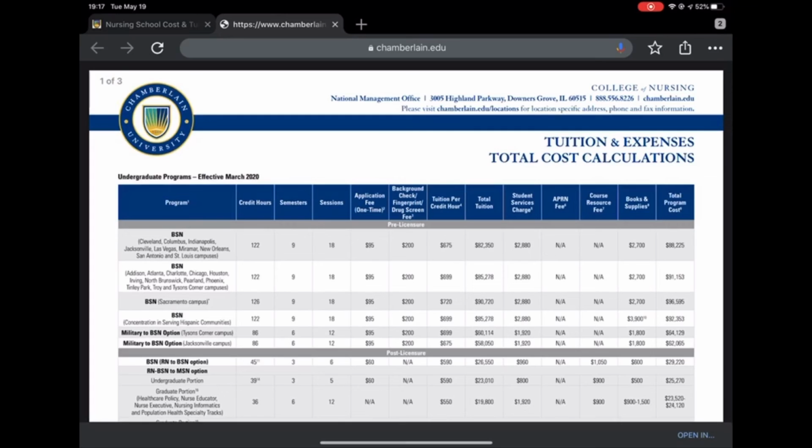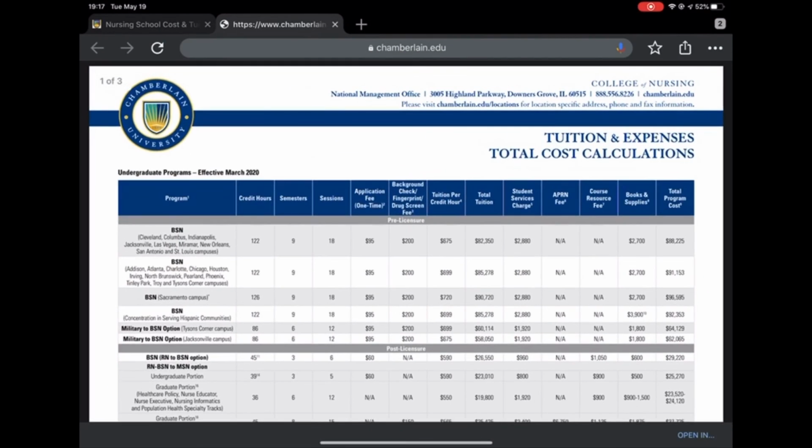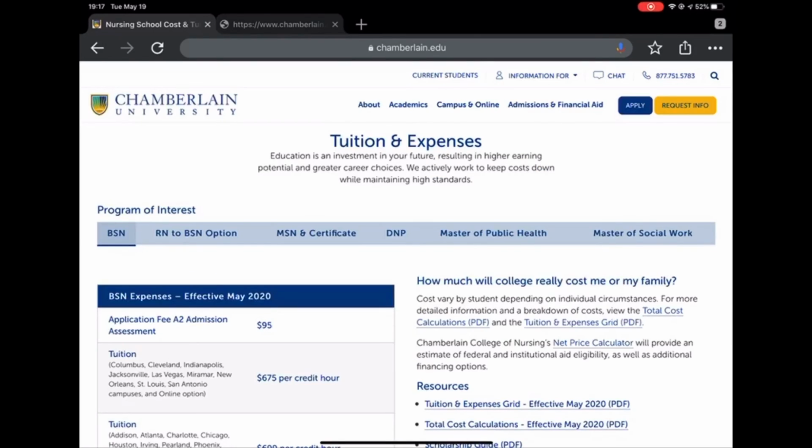And this is your total expenses and tuition costs. So again, it's very easy for you to access this information and to try to plan out if Chamberlain is feasible for you, and if an extra $50,000 to $90,000 is too much for you to manage, then do not go here stressing yourself out about how you can afford to pay for Chamberlain. Because if you are in a situation where you cannot pay for your sessions, they will drop you from the class quicker than a snicker. So you need to make sure that you are able to financially support yourself while you're in school.